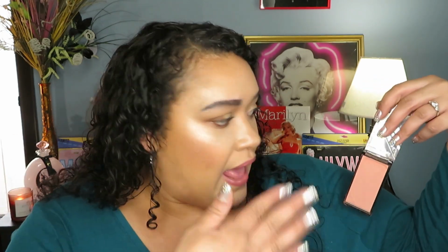It's nice and creamy. I'm trying to get you to be able to see the shade. It's pigmented, but it's not too pigmented. You can actually build this one up. Super affordable, and I really like it. I'm excited to try some more of their blushes.